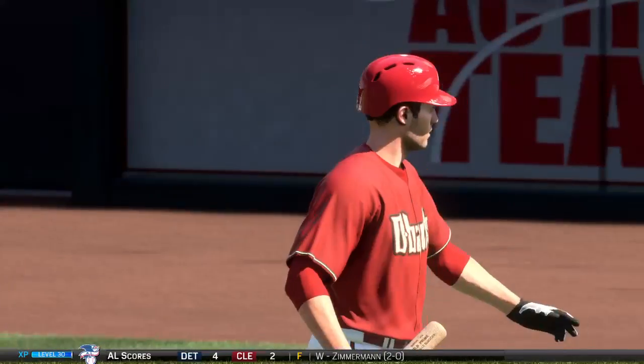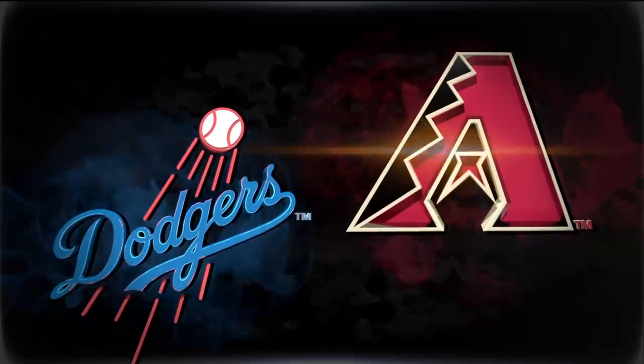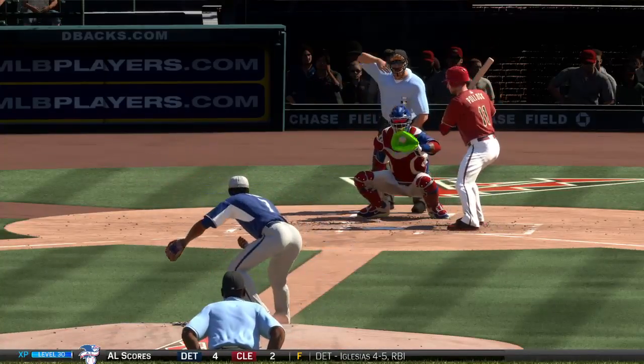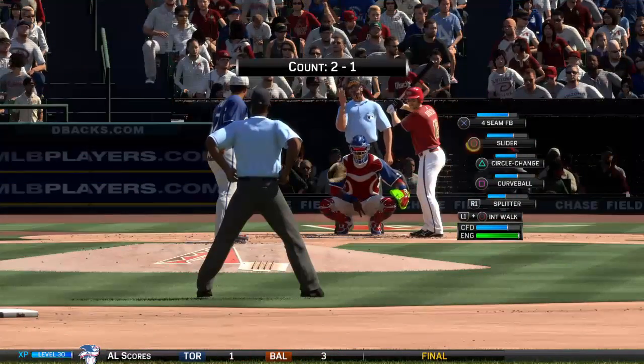You don't need to be a lip reader or an expert in body language to know that he was not thrilled with that call. You know, just about every umpire has a different interpretation of what a high strike should be, but none of them like it when guys carry on like this. You got to be careful.